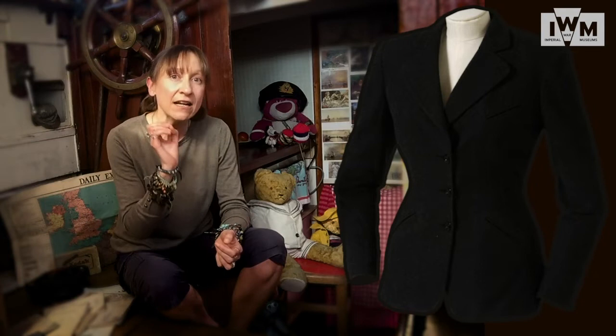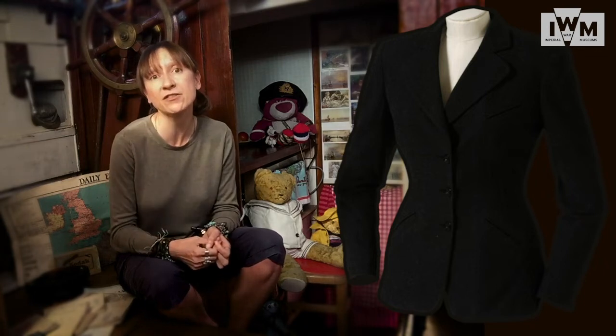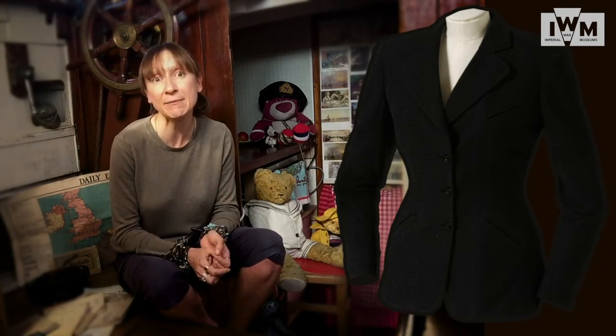And when you look really closely at this jacket, you can see tiny details of where it's been repaired because it was worn so much, particularly during her imprisonment. And this gives us a clue to Odette's survival. She was a really good sewer. Eventually, she persuades the camp guards where she's being held to join the sewing group.